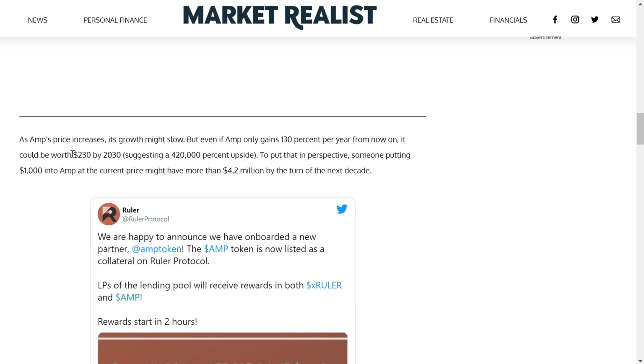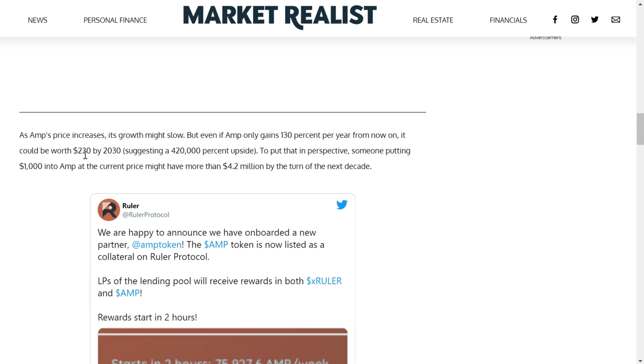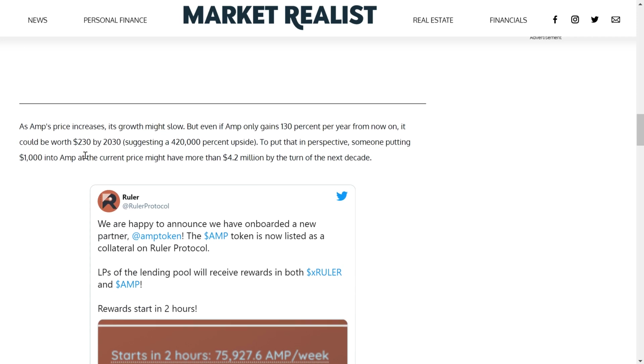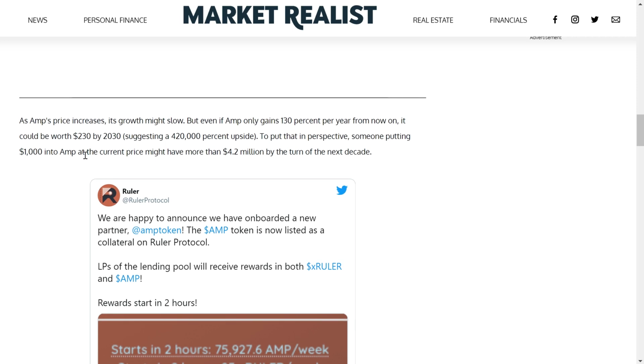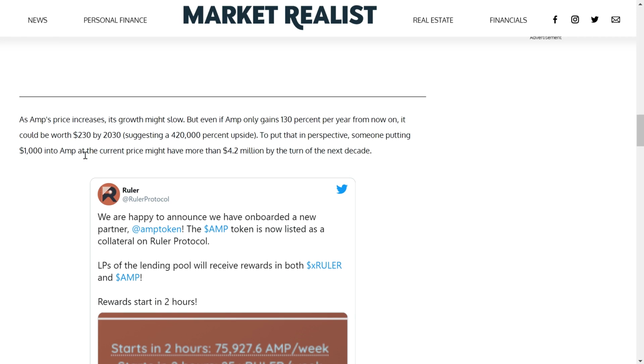But they do forecast all the way until 2023, and say that, as AMP continues to gain adoption, not only in the traditional finance world, but also in the DeFi world. And if we continue this monthly percentage gain of 130%, then, by the year 2030, the value of AMP could be worth $230, which is spot on to something that I saw on Twitter, where they benchmarked the value of AMP to where Visa's current market cap is, right? And I think it was around the $230 sort of range.